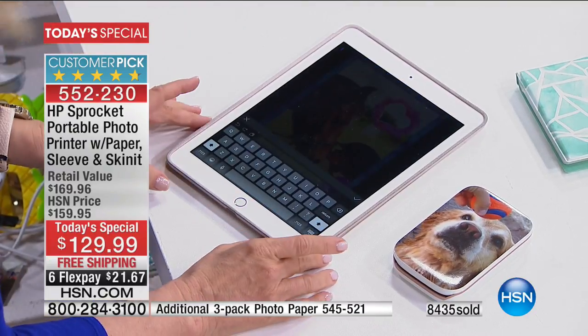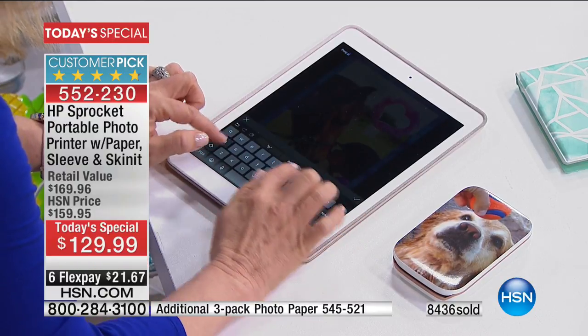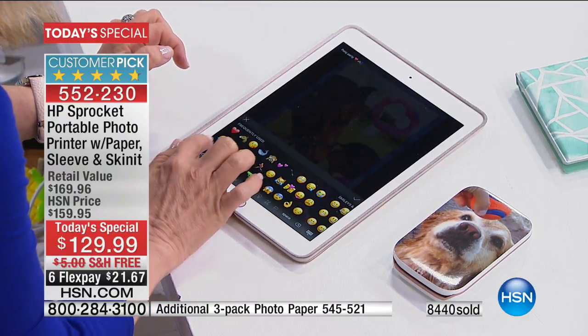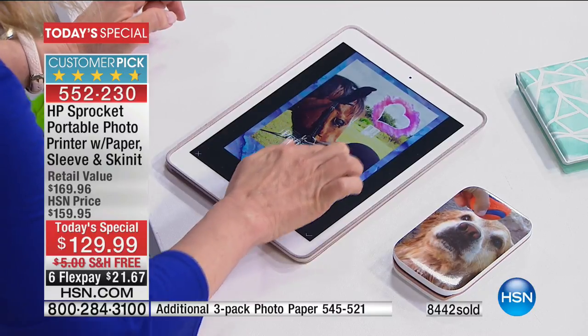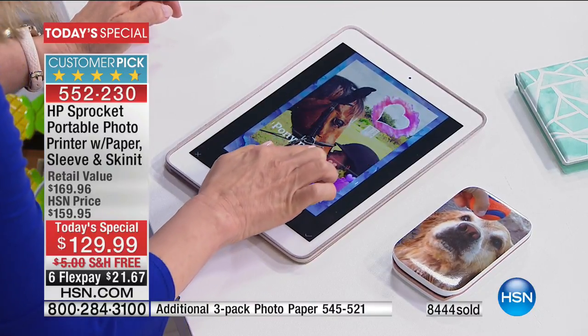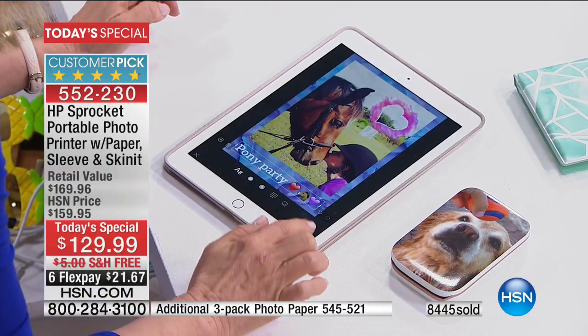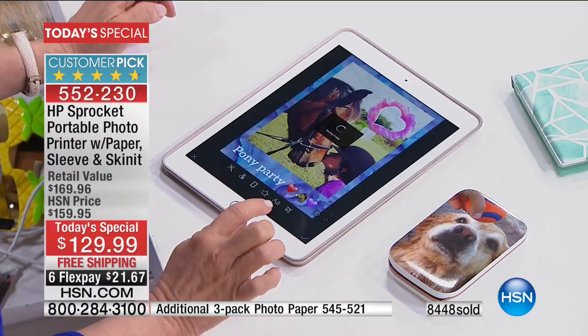You can go in and you can add text. So I'm gonna put pony party, and then you can go into your own emojis and add some fun little emojis if you want. All of the little fonts you can move, you can make bigger. And then I'm gonna put that right down there so it pops. Watch how easy this is. You press that little check down there.